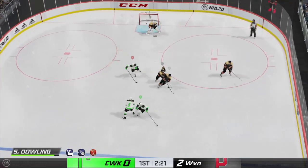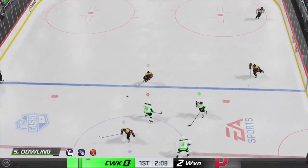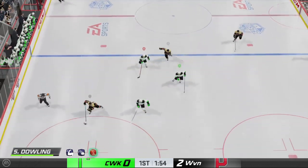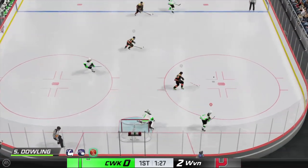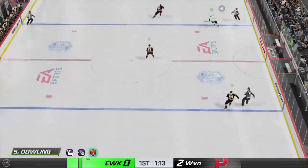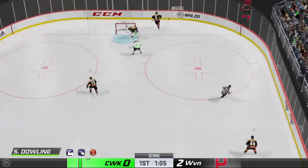McPherson's got the puck and forces a huge turnover here with the steal. I don't mind the attempt here. They're behind in the game. You got to take a chance once in a while with the puck. There's the whistle, icing the call.